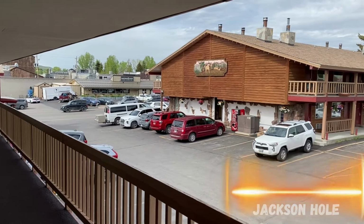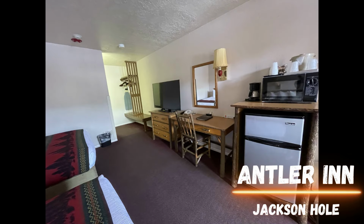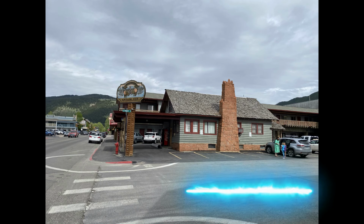We stayed at the Antler Inn in Jackson Hole. The motel is a little dated. The rooms are adequate. The price was $290 per night. That does not include a breakfast. For the Antler Inn, I would definitely say that it is a leave it for the Lawsons.